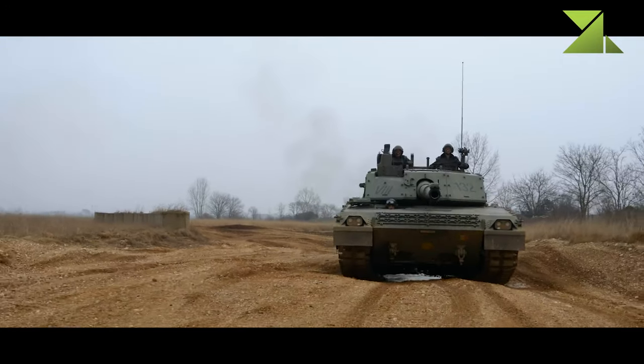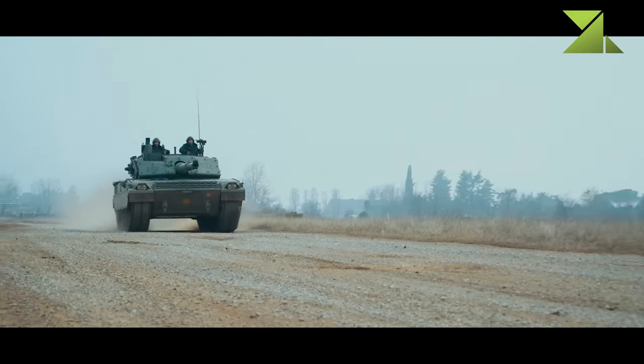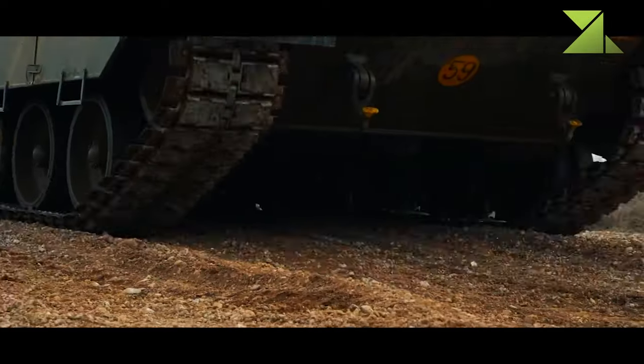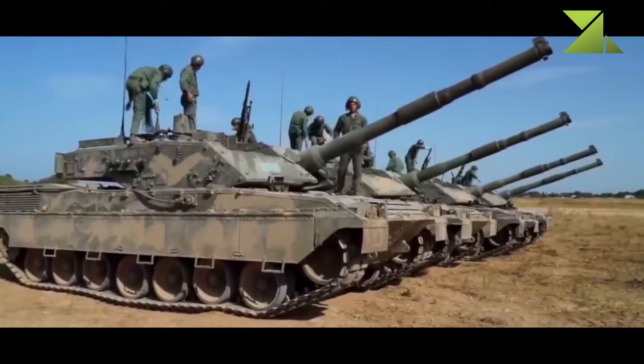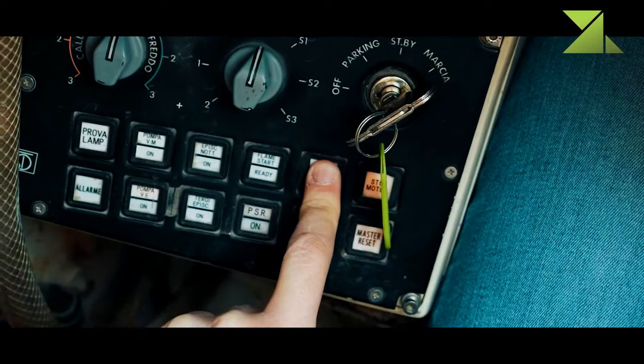The Ariete is powered by an Iveco V12 MTCA turbocharged multi-fuel diesel engine, developing 1,300 horsepower. Iveco company also provided other automotive components for this tank. Tracks and some chassis components of the Ariete are similar to the German Leopard 2 MBT.